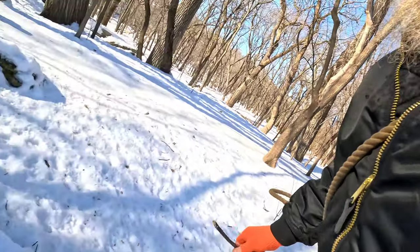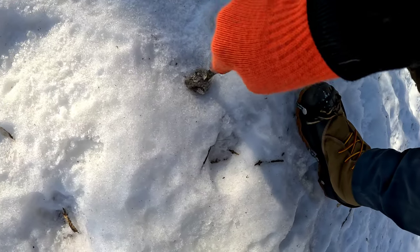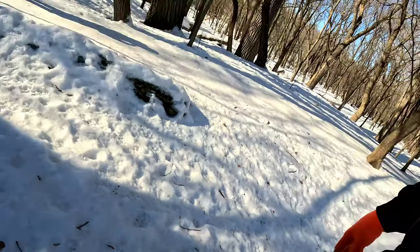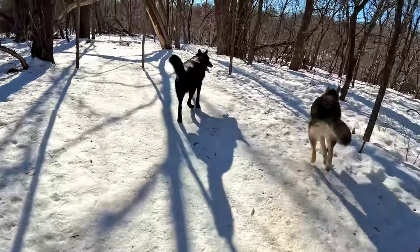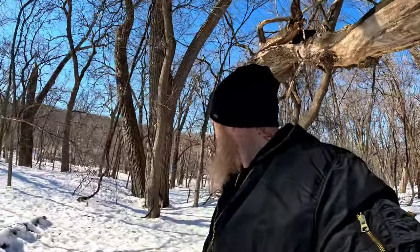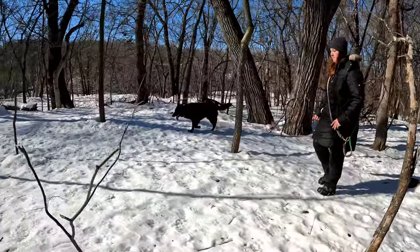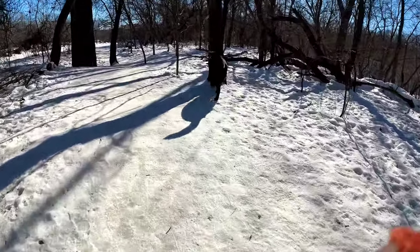You can tell real quick if that's too frozen. Yeah, I'm pretty sure that's an owl pellet. Cool. No, leave it alone, come on. Again, owls will cough up round pellets like that full of hair and bones and stuff that they don't digest. It was too frozen or I could have broken it apart and seen the bones inside.